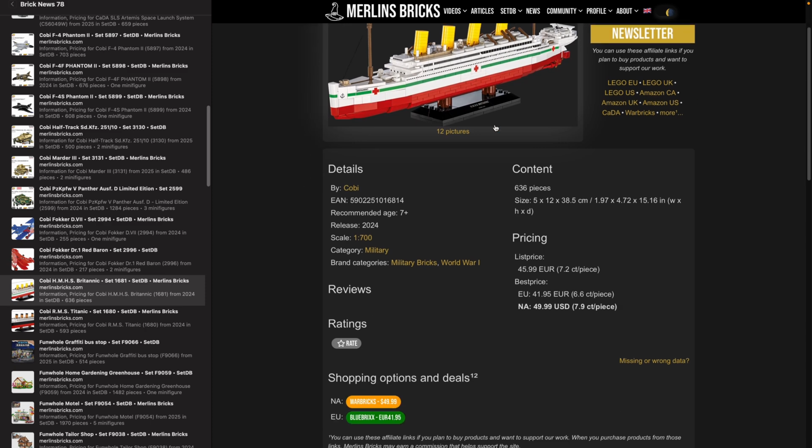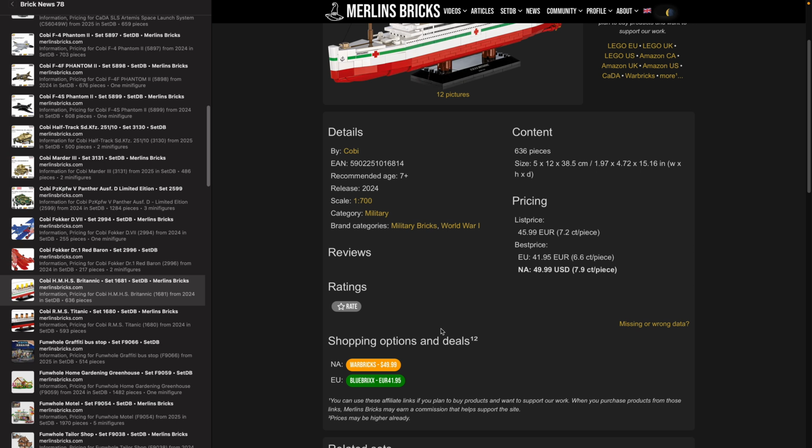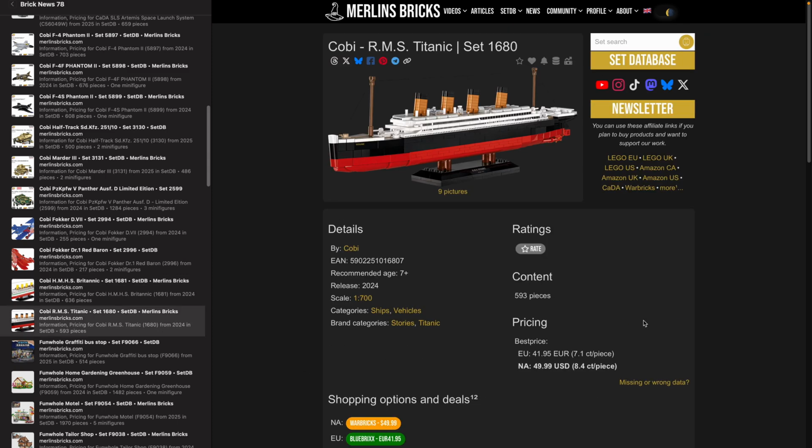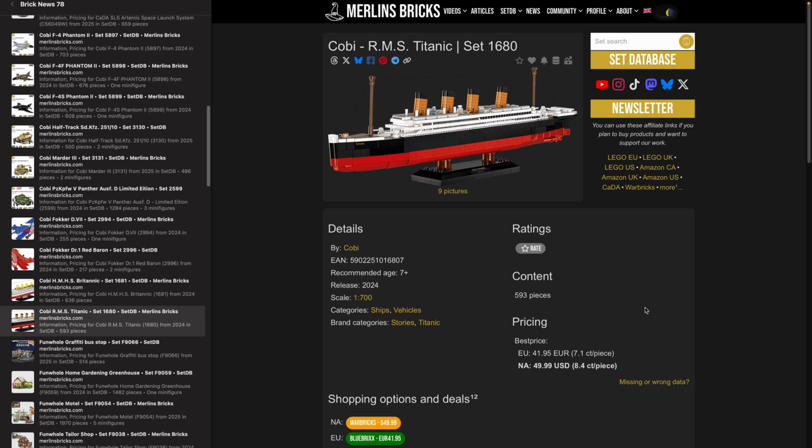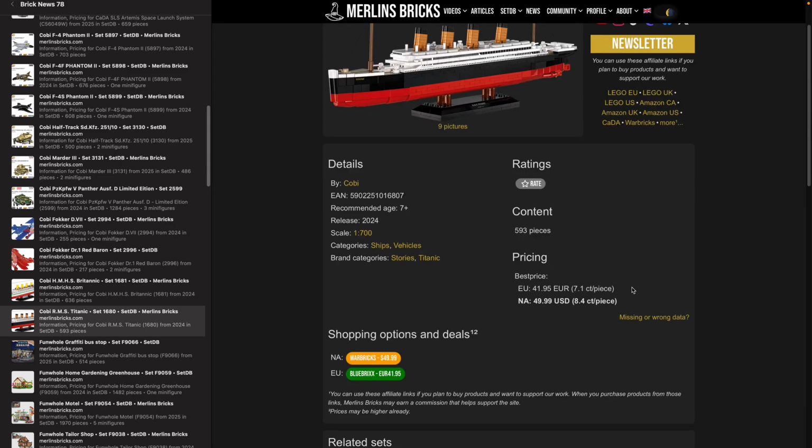It has 636 pieces, and you can buy this already in Europe for in the low 40s, or pre-order it in North America for around $50. And of course, the Titanic has to be there as well, 1680, slightly lower piece count. So these ships, of course, are different. I mean, the hull is the same, but of course, one was a hospital ship, the other one was like the Titanic, a civil ship. Anyhow, 593 pieces, and this one is gonna cost you between, again, $42 to $50.